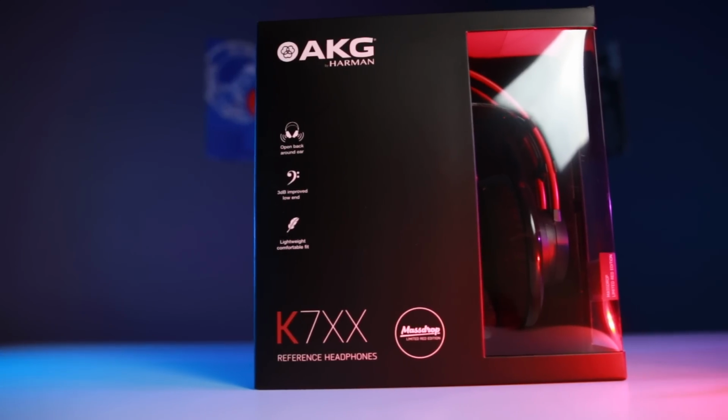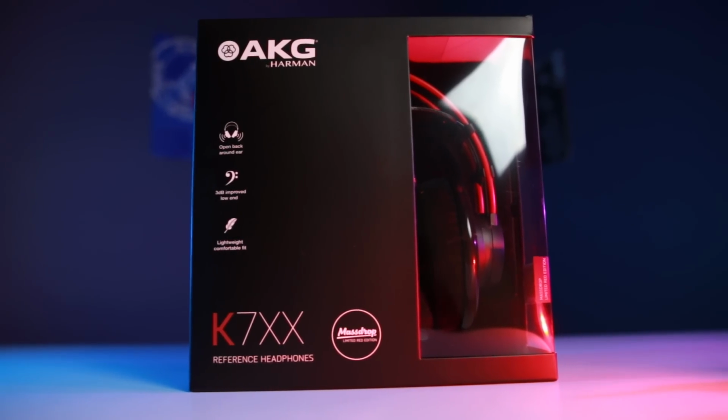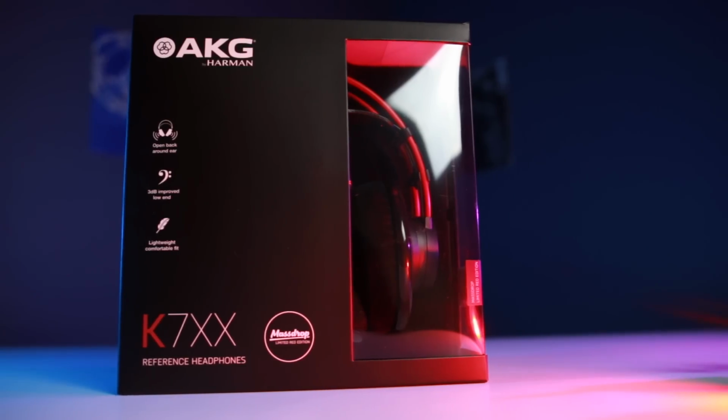So what do you need to power each of these headphones? Well, the 6 definitely requires a little bit more power. It's a 300 ohm headphone and it has a sensitivity level of 103 decibels. And the 7 is a 62 ohm headphone with a sensitivity level of 105 decibels. And just so everyone's on the same page, the higher the impedance level, the harder it is to drive, and the lower the sensitivity level, the harder it is to drive to the same listening volume output.